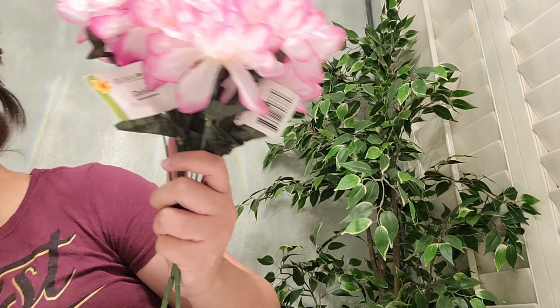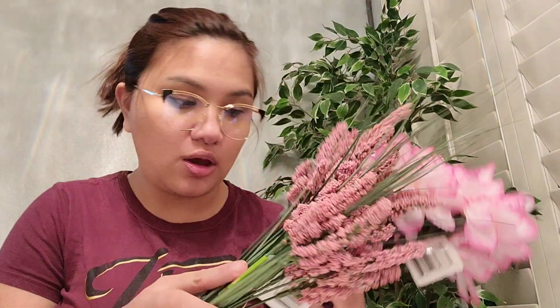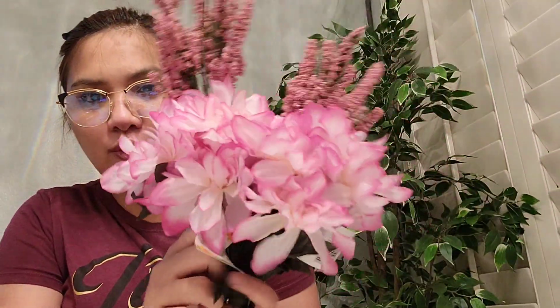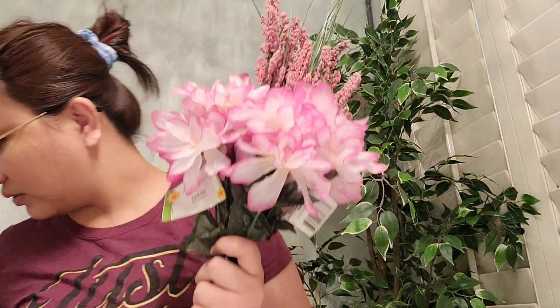I think I bought three of this one. And then I also got this kind of flower. I think it's called heather. And like that, I'll be putting that. I think about three or four. Hold on. And yes, I got three of this one.